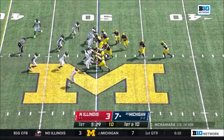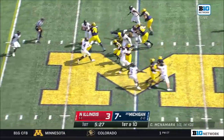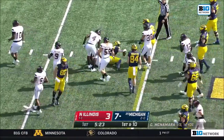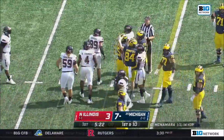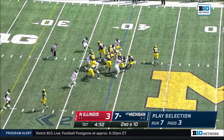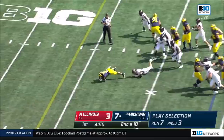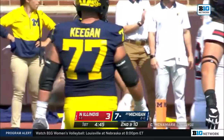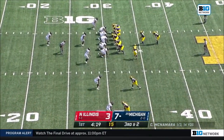4 plays of 10 or more yards. This might be another one. How about that shiftiness by Hassan Haskins? He could be our leading wide receiver this year, so expectations rising for Johnson. And now Bell obviously out the entire year with that torn ACL that he suffered against Western Michigan. 9 yards on the ground.